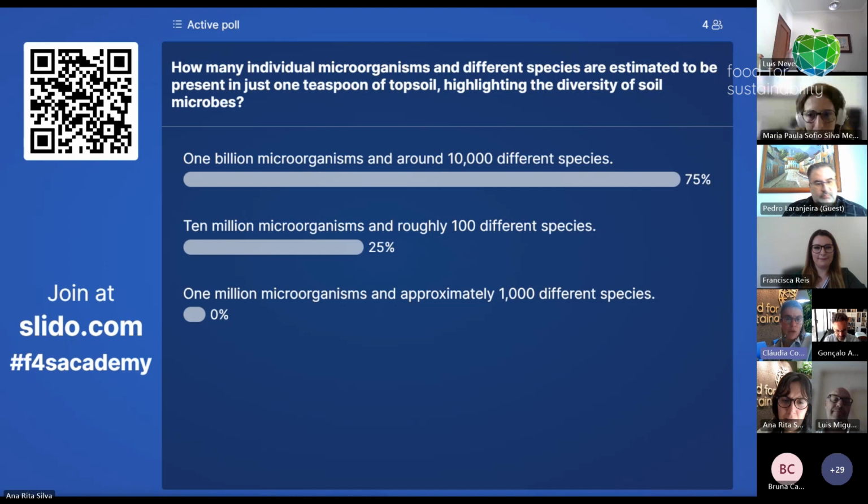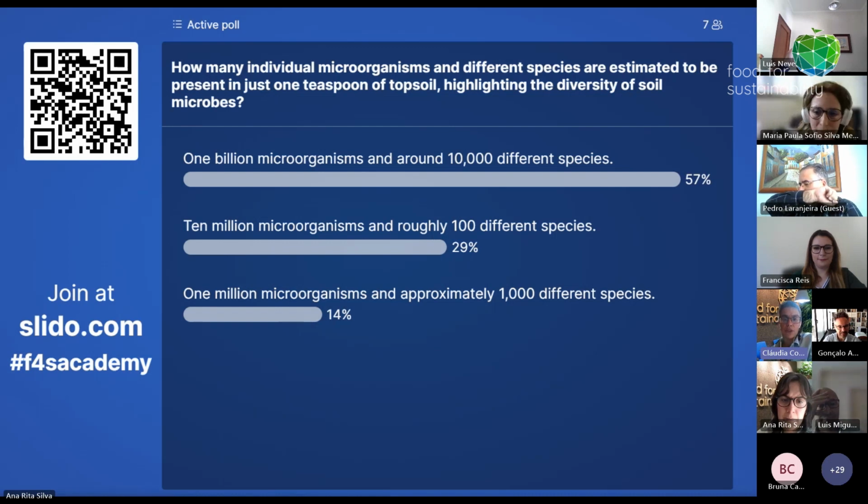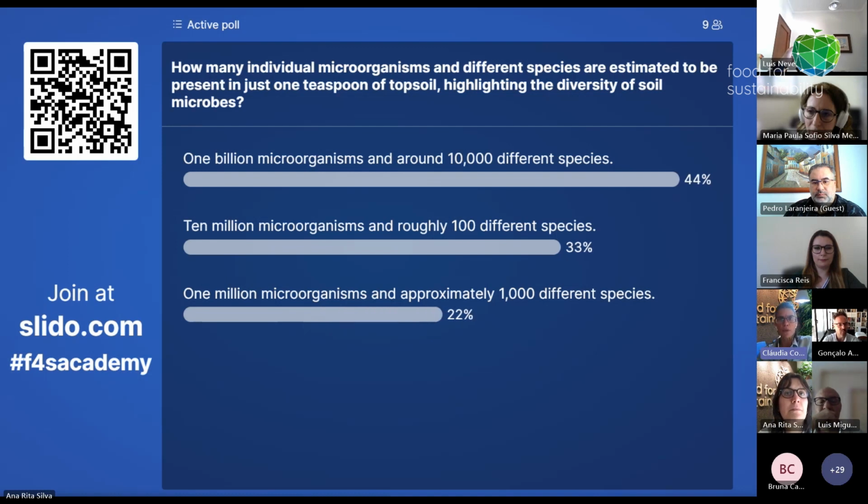And as you all know, soil organisms are responsible for many critical ecosystem processes on which humans depend. We are talking about supporting plant growth, or storing carbon, or simply being a vast reservoir of pharmaceuticals like antibiotics. So they are really, really critical. So a teaspoon of topsoil.